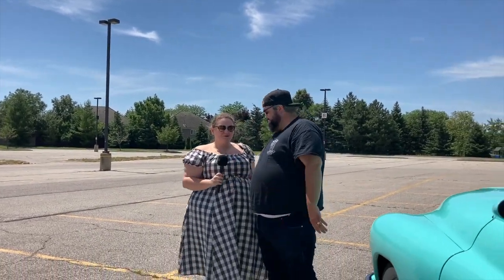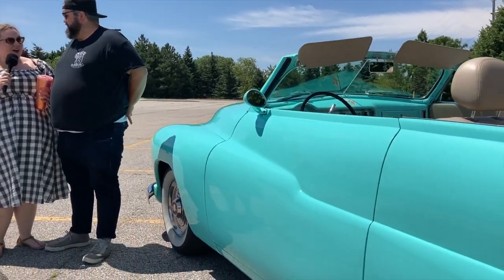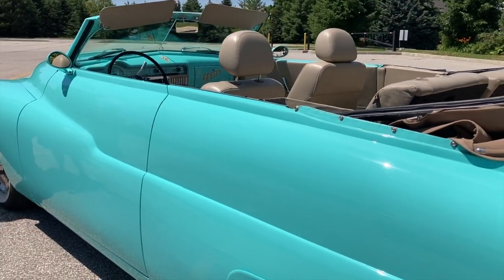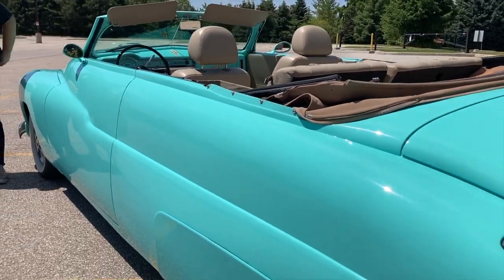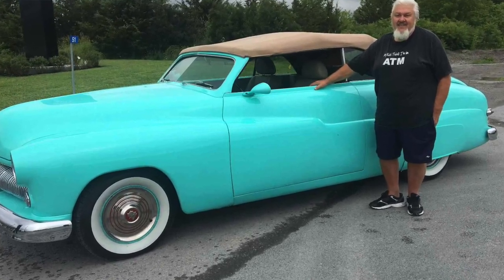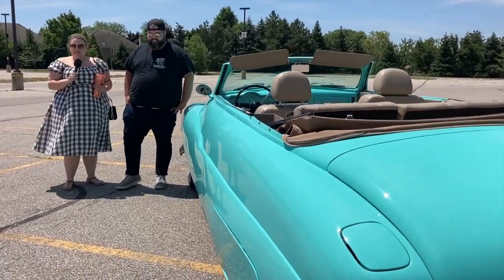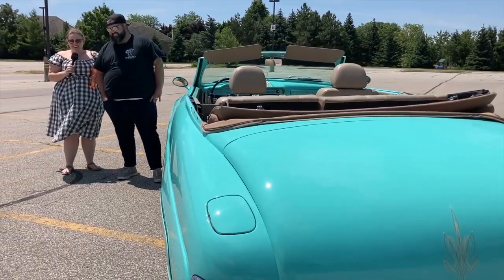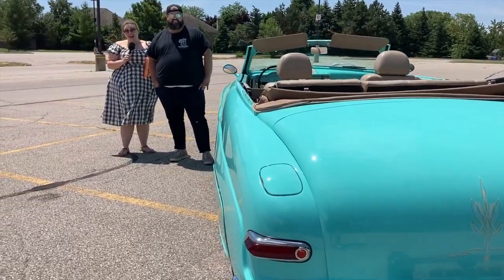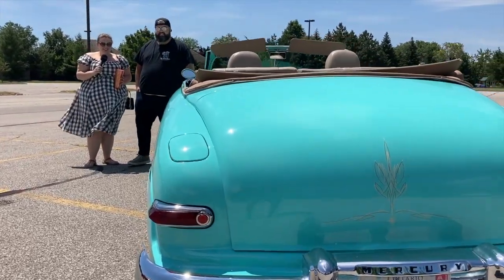So tell me, how long have you guys had this car? It's been almost five years. So why this car? Why is this so special to you guys? This is special because this was my dad's last hot rod. He left it to us when he passed away. So it's bittersweet. It is bittersweet. But he's smiling at both of you for keeping his dream and hope alive and running, because what better way to honor him? Exactly. We have a lot of fun with it. He drives a lot.